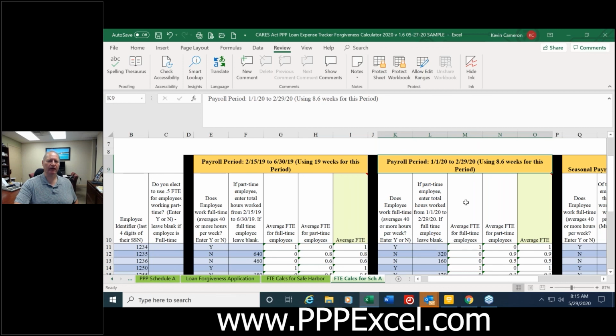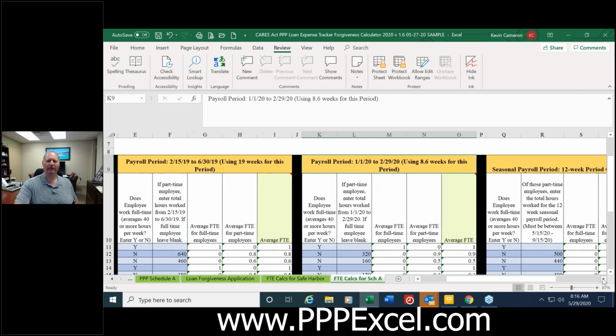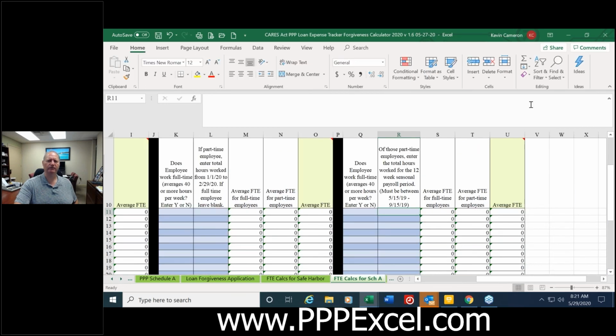Our interpretation is that if the person works 1 or 2 hours a week or 25 hours a week, they're still considered a 0.5. So it might be a little bit of a windfall for some borrowers to use that 0.5 measurement, especially businesses like retail or fast food or restaurants or places like that, where they might be able to hire back more people with fewer hours and then get more credit for their FTEs.